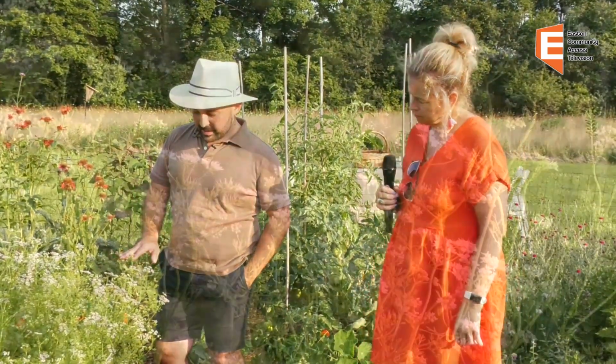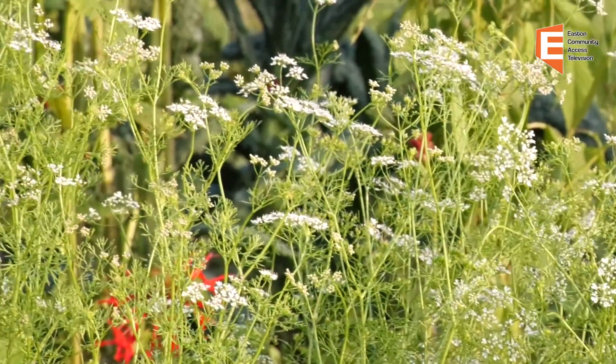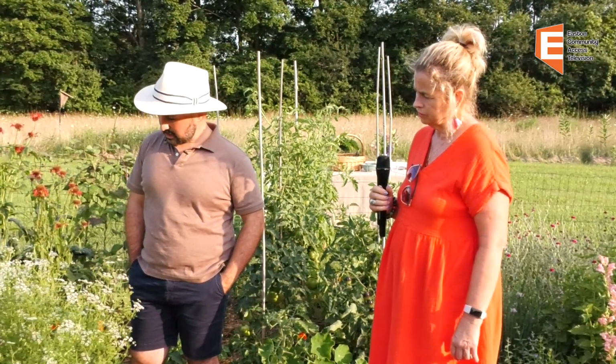And then I have some coriander here, but this year it didn't do so well, so it went into flower. But I don't mind because the insects love it and it attracts them. And once it flowers and creates a seed pod, I can use it in food as well. Coriander is like a spice? Yeah.